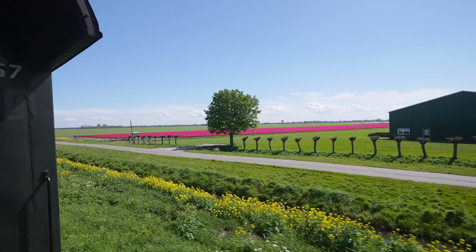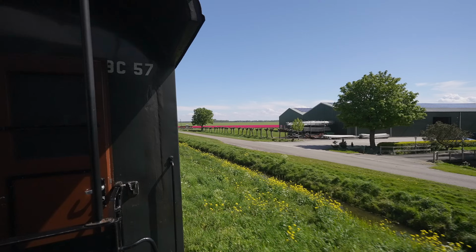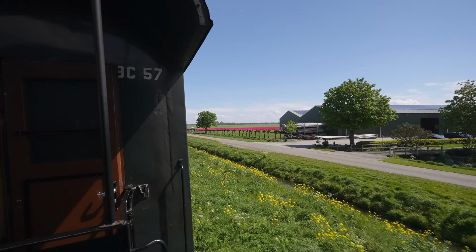This is really nice if you don't want to think much and you just want to go and see. Miss some of the tulips, it's okay. The Dutch countryside is beautiful. There's sheep, there's goats, there's swans, there's ducks, lots to see out the windows, but I kind of wish I was driving or on a bicycle right now.